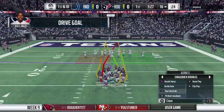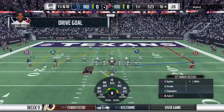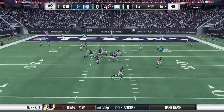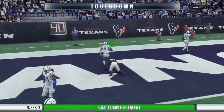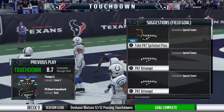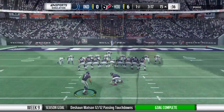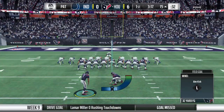Counting down toward the midway point in quarter 1. Now it's Watson, a bootleg. And that is caught. Touchdown, Texans. Quincy Enunwa, his 3rd touchdown now on the year. And the Texans have taken the early lead.